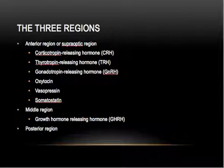The middle region is also called the tuberal region, and its major nuclei are the ventromedial and arcuate nuclei. The ventromedial nucleus helps control appetite, while the arcuate nucleus is involved in releasing growth hormone-releasing hormone. Growth hormone-releasing hormone stimulates the pituitary gland to release growth hormone. This is responsible for development and growth of the human body.